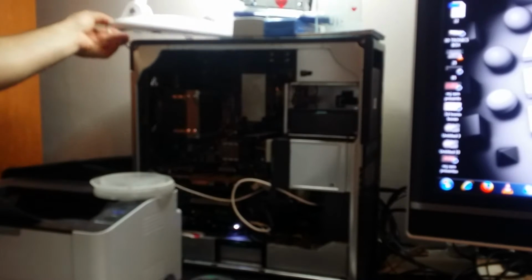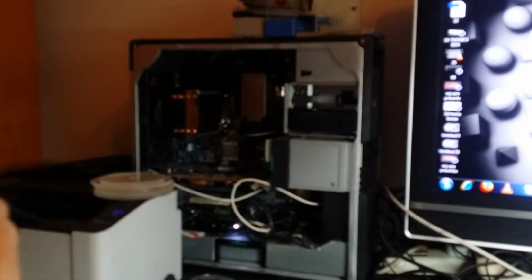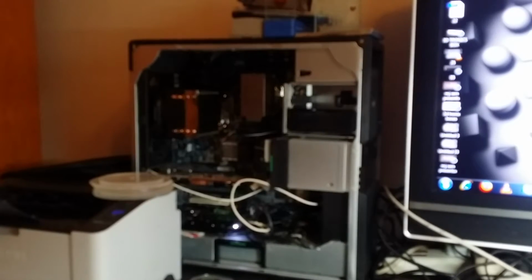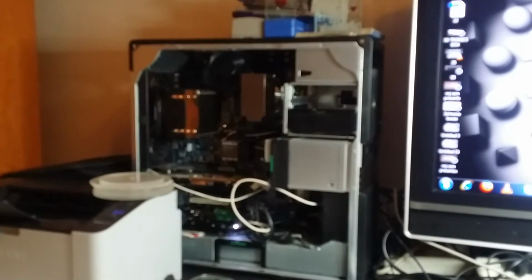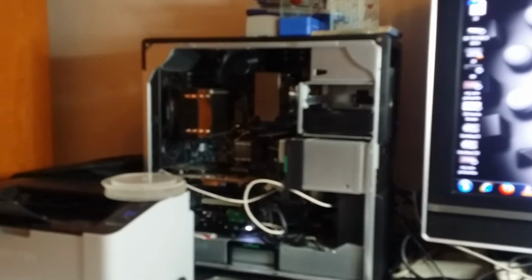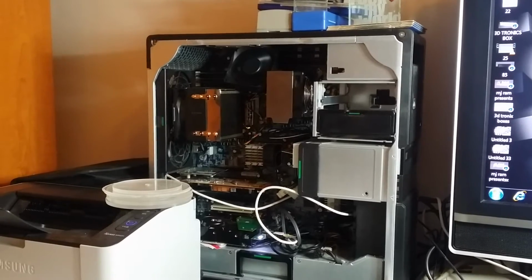Now let's see if I can put this aside, so we get more. There we go. There we are, that's better. So this is a HP Workstation Z600. When I bought it, it came out with one processor, and it was X5550. Now this motherboard can handle up to 2 processors. That's why it's a workstation.